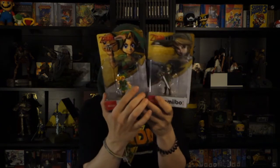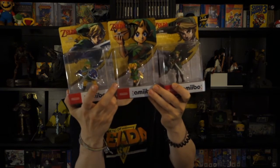So, the next couple of items, you might have guessed it, are related to Zelda. First off, I got the Amiibos that were recently released, the Twilight Princess one, the Majora's Mask one, and last but not least, the Skyward Sword version.